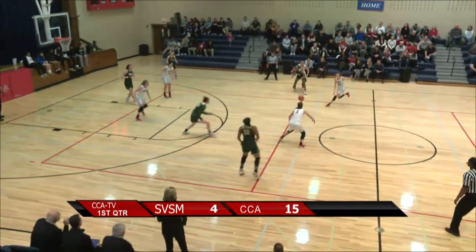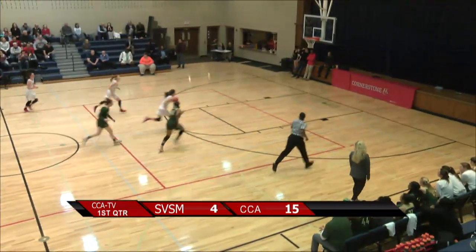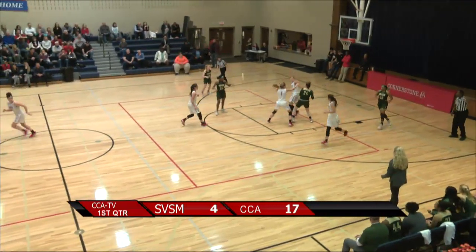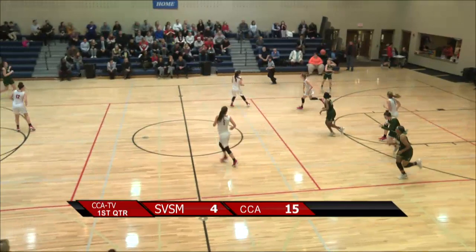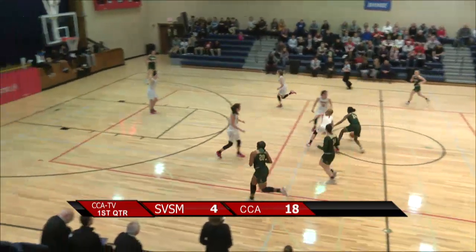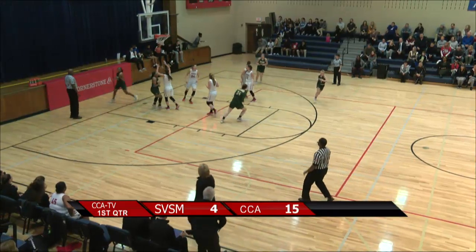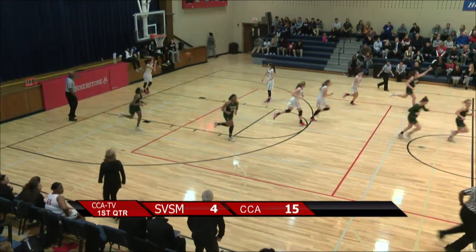Ball looked like it was going to get stripped there. Oh, bad pass there by Brooks. Leads to an open layup. Oh, but a miss by Madison Clunan. They get it to Brooks. Brooks all but she gets around it. Going inside. And a nice easy layup for Brooks there.